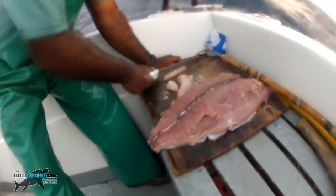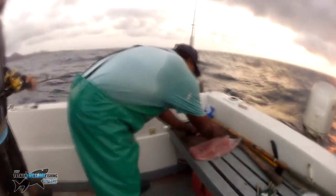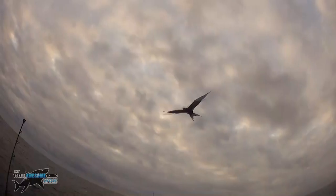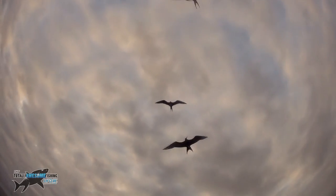You can use small strips for the hook bait, or you can use a whole fish. Basically, I wouldn't recommend using wire. You want to be using mono, heavy mono traces, maybe 100 pound leader or 150 pound leader, for their little pin teeth they've got. And then when you throw that chum out, it's basically a question of sitting back and waiting.